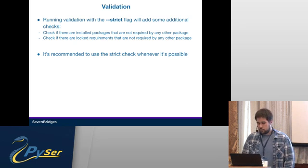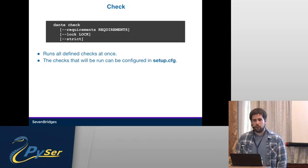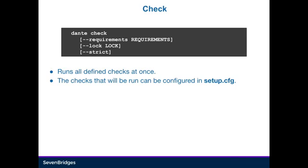Now, you can use check command to basically run all previous checks together. It's configurable in setup.cfg exactly what checks do you want to run. All are enabled by default. And it's the command you'll use the most if you use Dante.